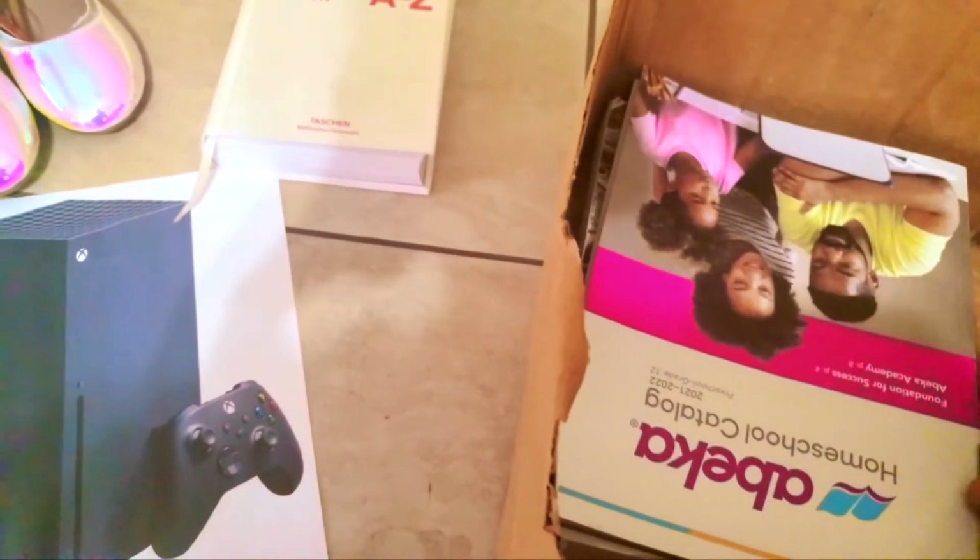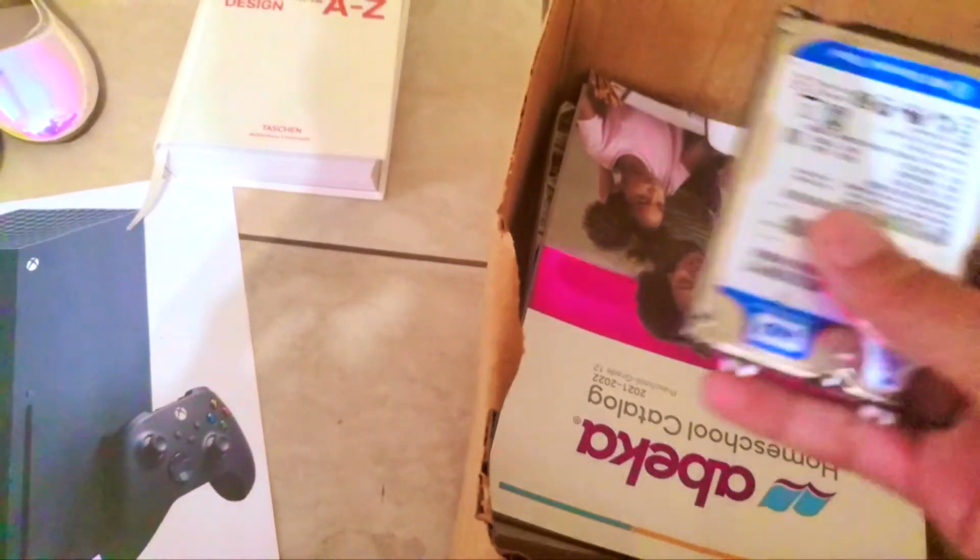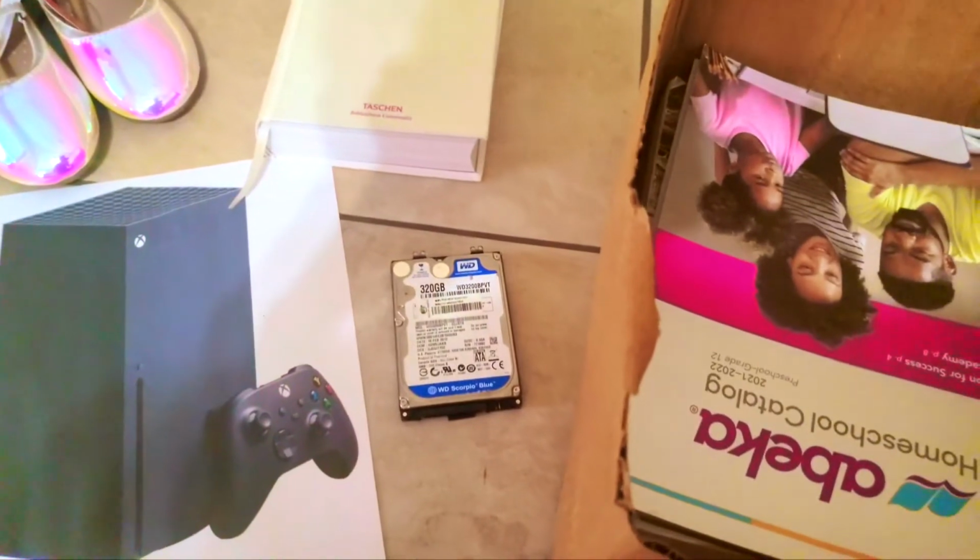Why do I have a book titled Industrial Design A to Z? I didn't ask for that. Next we have a hard drive. A 20GB hard drive. I'm gonna put the camera down while I take out the books now.